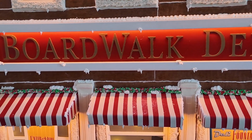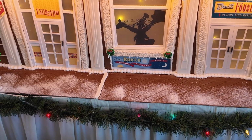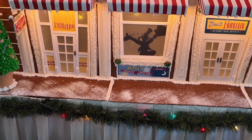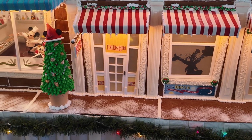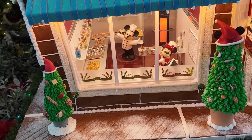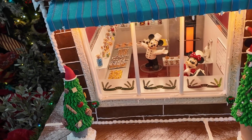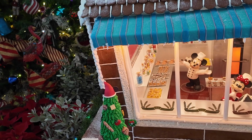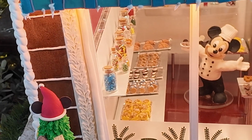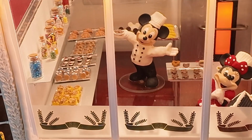And then you see the Boardwalk Deli. And Goofy looks like he is in there and very excited. He's got his arms up like in celebration. And all the lights are flickering. So maybe it's not celebration and maybe Goofy is causing some chaos. I don't know. And then on this side, you have Mickey and Minnie inside and they're baking all of the treats. They have little trays of croissants and gingerbread men and cupcakes, and it looks like moon pies and also like maybe cinnamon rolls. They are hard at work and they are baking up a storm in there.